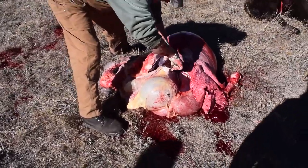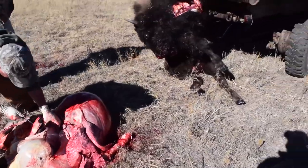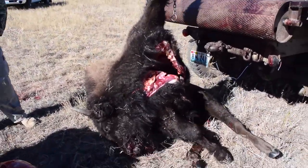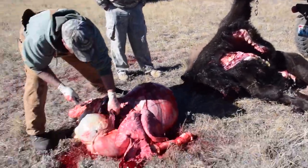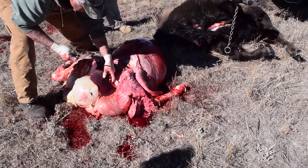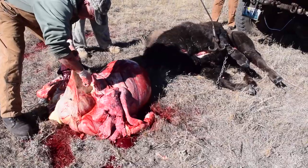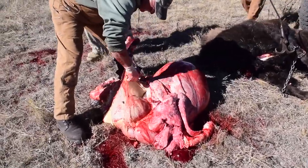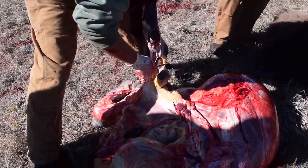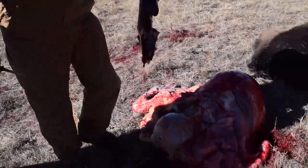Right now they're going after the liver. So they're going to save the heart and the liver and the tongue. Have to add a little bit of onions to that.